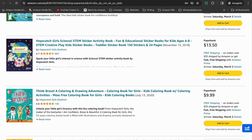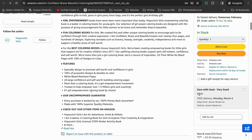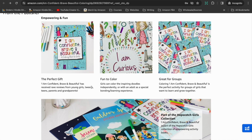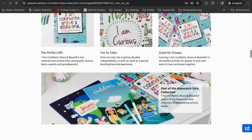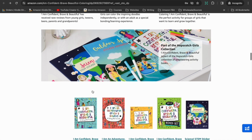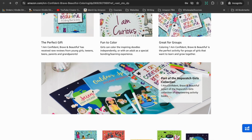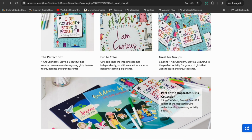Next up, they have also taken advantage of the A+ content section, which is just down here from the publisher. This just gives you a chance to really showcase your books and your brand to customers, because aside from the cover image and the description, we don't really get much of a chance to show customers what our book is all about.